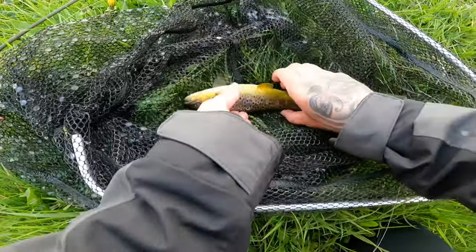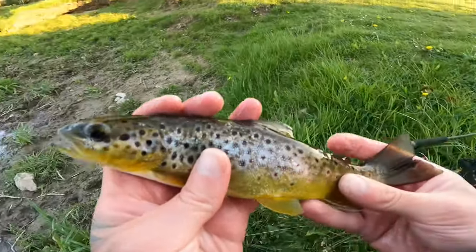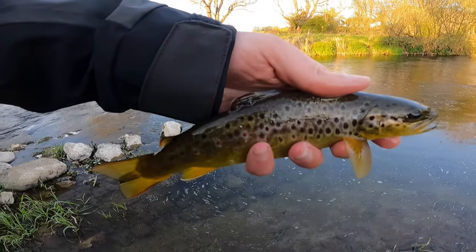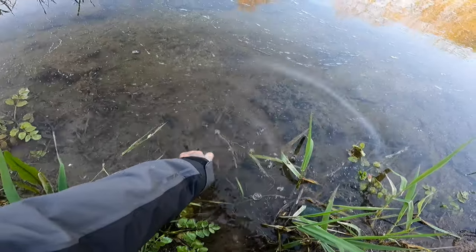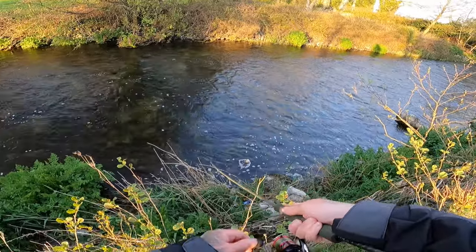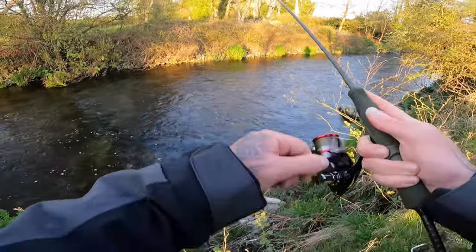Wet their hands in the net. Look at him. Gorgeous little fish. Let's just slip him back free. It's a lovely fish. Lovely stuff. Oh, last one. Oh, fish on.